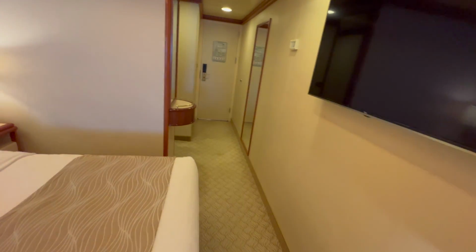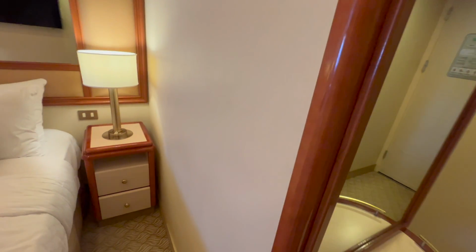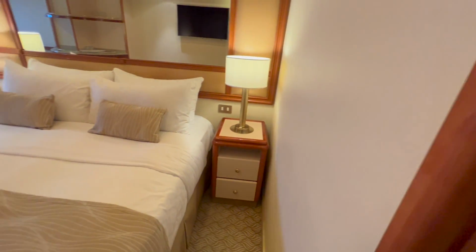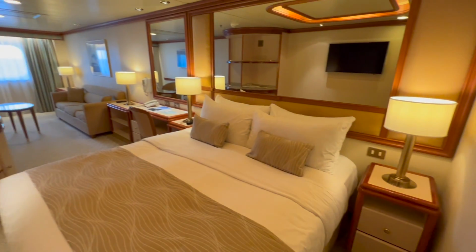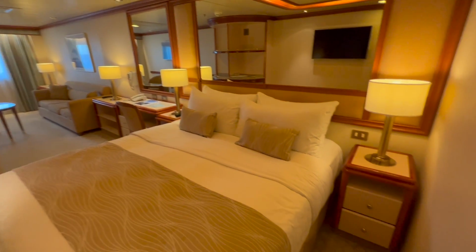Now as we go over to this side of the room, it's probably worth pointing out actually that the setup here with the drawers is exactly the same as the other. The lights on top of your cabinets there, they actually don't move, so they're fully fixed on, so yeah, there's nothing you can do with that.